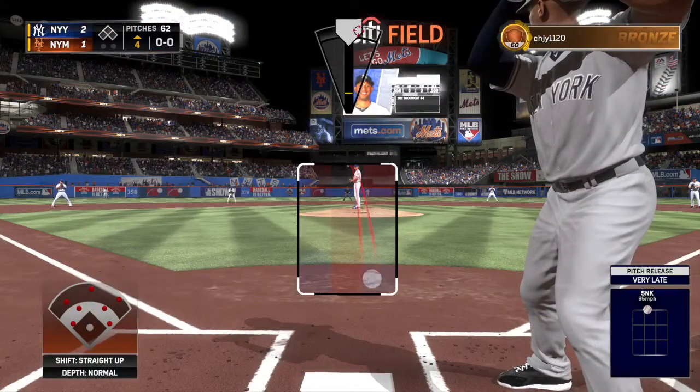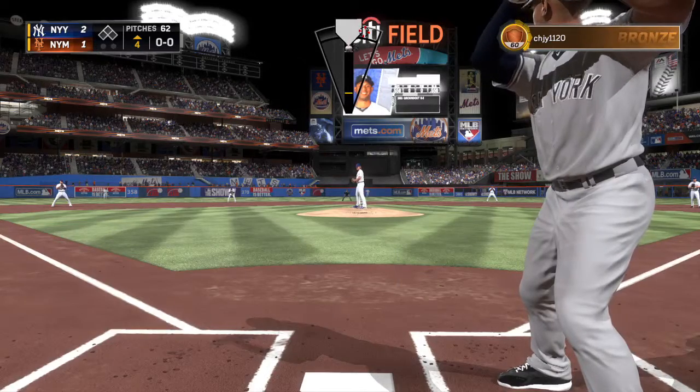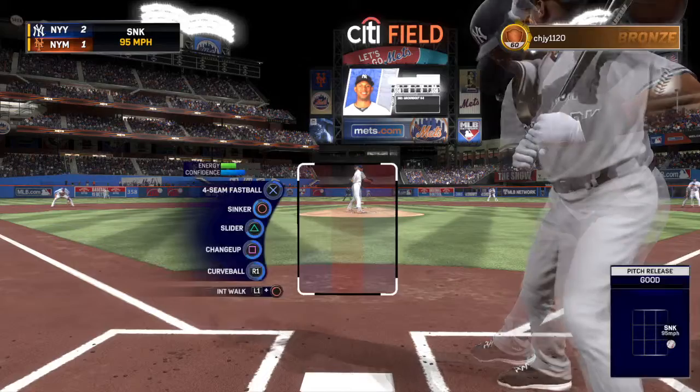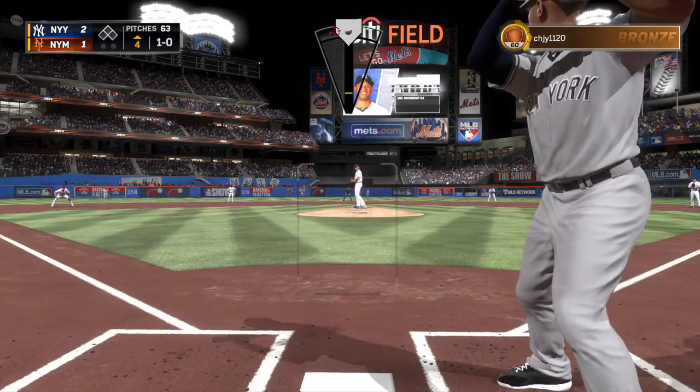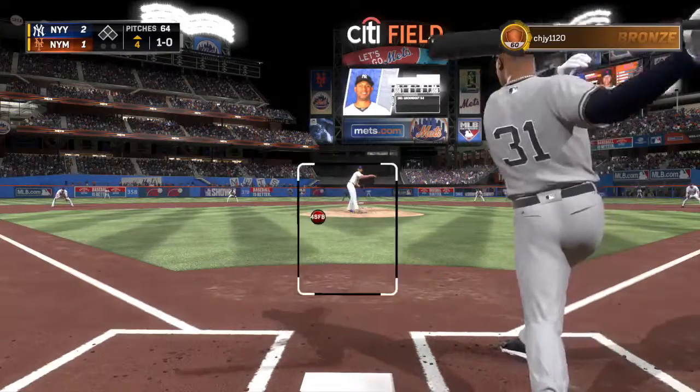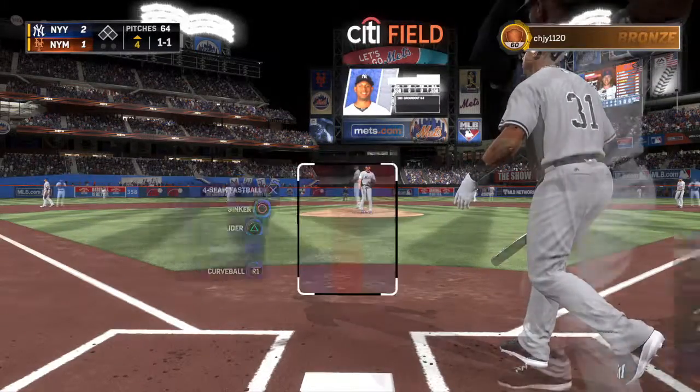Ready for another chance? Aaron Hicks, leading off for the Yankees. He's 0 for 1 thus far. Center fielder, Aaron Hicks. And the first pitch of the inning here misses down and in for a ball. It's 1-0. That one's going to find the seats. Strike 1.